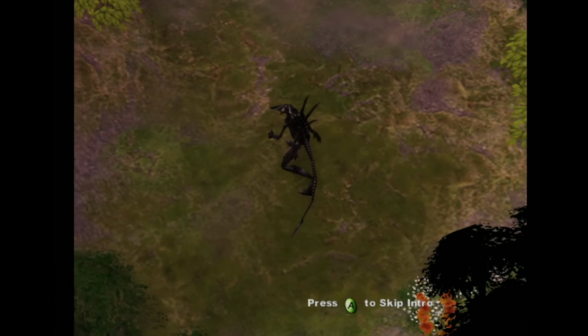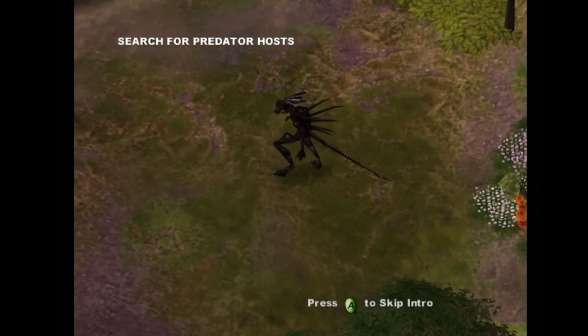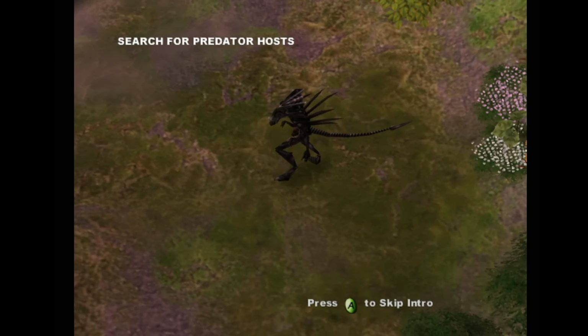Create the eggs and find the hosts to build up the horde. Then, search far and wide for predator hosts. The hive must grow stronger.